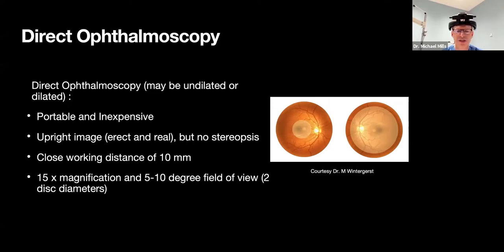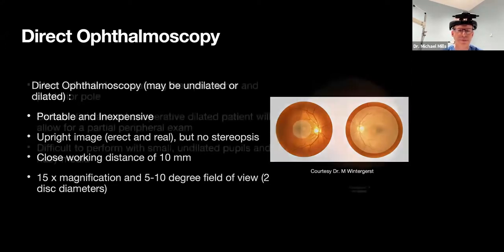It gives you 15 times magnification, but very small field of view. So it's good for looking at the macula when you don't have a slit lamp. It's good for looking at the optic nerve and details on the optic nerve, but much more challenging, of course, to go further out than the arcades. Next slide, please.